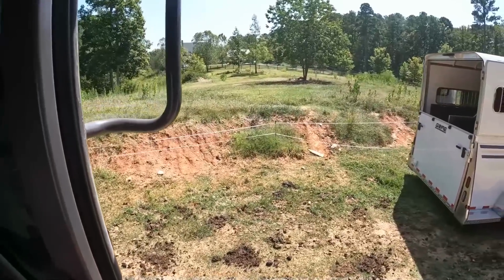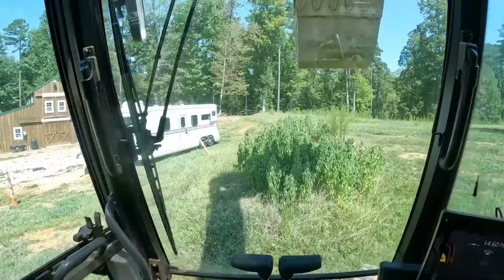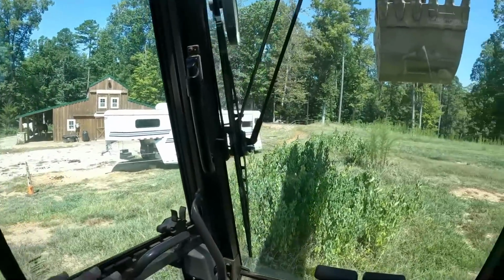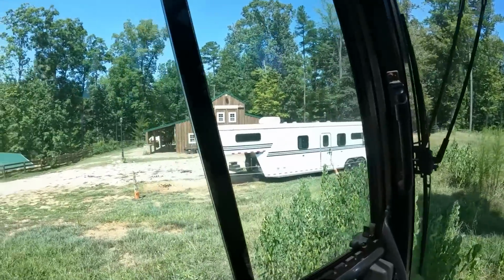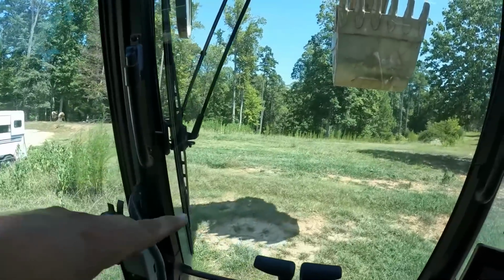So that's the dirt ridge right there that is getting cut down. I'll show you when I get in the field. All right, so I know it's hard to tell, but right here where the horse barn is and the trailer, there's a big ridge that comes up. When they built that barn, they just cut it out. There's a lot of drainage issues. Customer wants to cut all this dirt out right here.